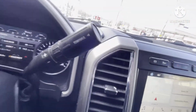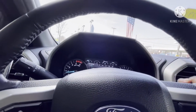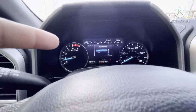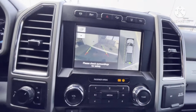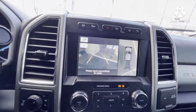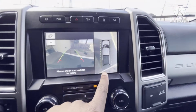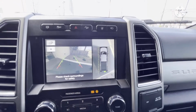Got the tow haul mode on the side of you, just like so. Let me show you. When I toss him in reverse, just like it, come on, rear park aid's on. You ain't got to worry about it. And then got the 360 view. Come on, in it. Big, turn the wheel to let you know which way you're going. I'll make him straight for y'all, though. Come on. Big, oh, back up. Come on. So I just went a little nudge right there at the curb, just like it.